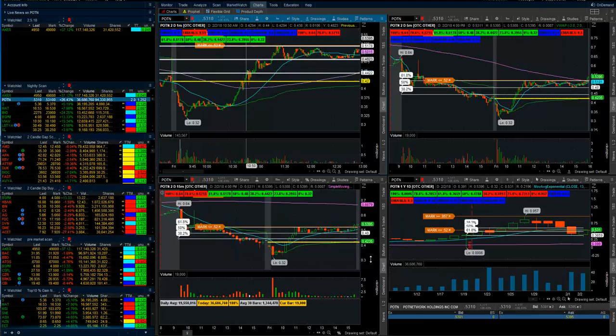Meaning, it sounds stupid, but if the market opened and this thing pulled back to 48 and it just holds there, and you know, gaps up, it pulls back and holds at 48, then that's a potential buy. All right.